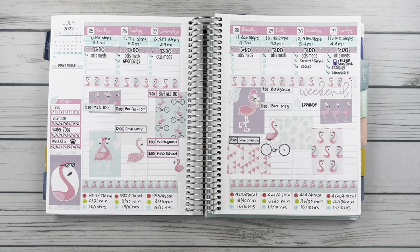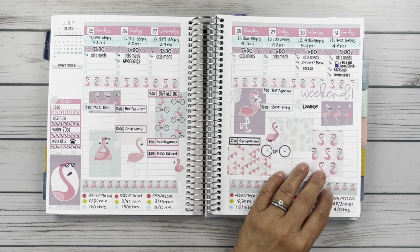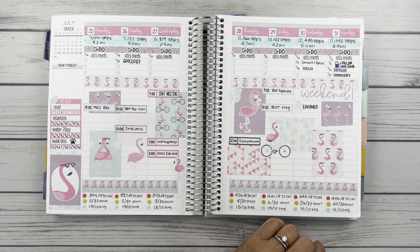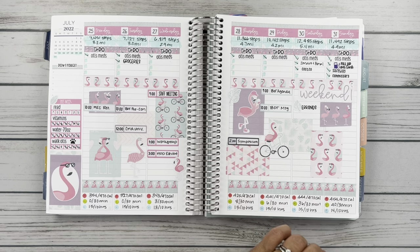I like to keep track of how much I'm filling up my gas tank. I usually try to fill it up once per pay period, but depending on the amount of driving I'm doing, sometimes I have to do it more than once. So this flamingo on the bike is so funny. And I thought he was cute layered on top of the full box here turned on its side.